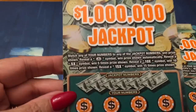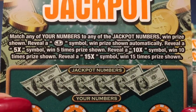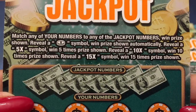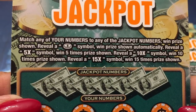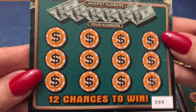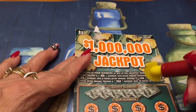All right. Let's see. We can reveal a coin. We can reveal 5X, 10X, or 15X, and they get the times that amount. The coin gets that prize. We have jackpot numbers, we have your numbers. 12 chances to win. All right, let's see what we got here. So, we got four of these. Let's see.